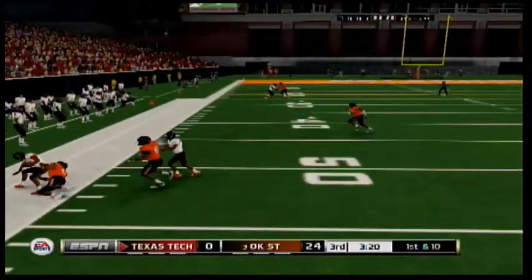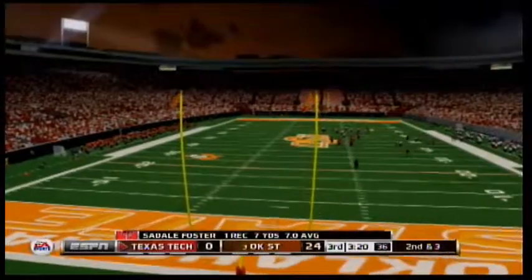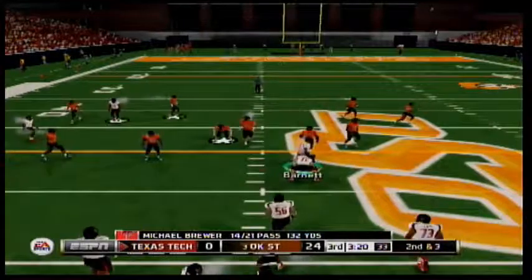He's got it with room to run. He's knocked out of bounds at the 47. Call it a gain of 7 yards. That'll bring up second and 3.